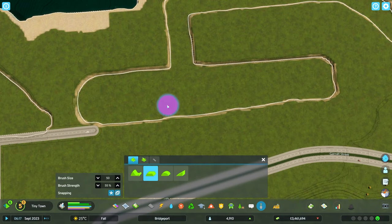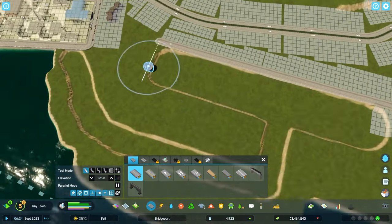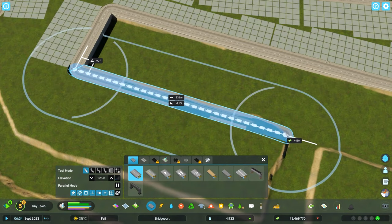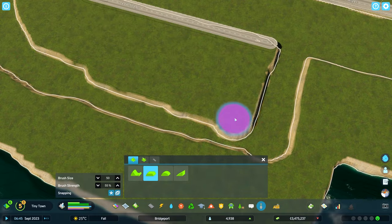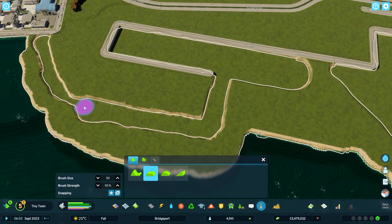Anyways, so I decided to expand it a little bit further towards the industrial harbor, really just to make everything connected, because you don't really have harbors that are just on their own. There's usually some connection to a city or something, unless you have a really big industrial harbor, which I don't think Bridgeport by this point would have.